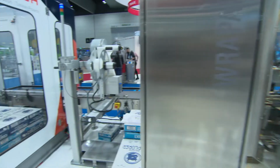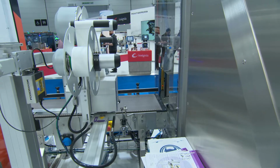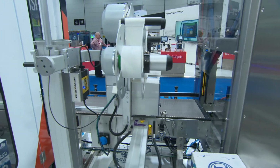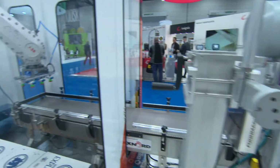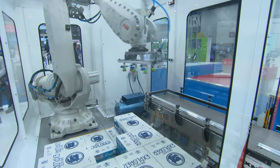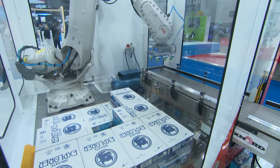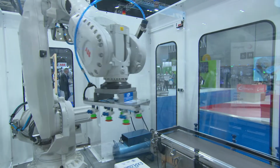Right. And then what happens? Things obviously come through here. Yeah, so completed boxes come out. We've then got a print and apply labeler from Mark and Homage. So we print and apply the label onto the case, and then it enters the robot palletizing cell. This is a fairly basic application, simple vacuum pick and place, but it's got some highly specialised, internally written programming software. Basically it's like playing Tetris with cases.